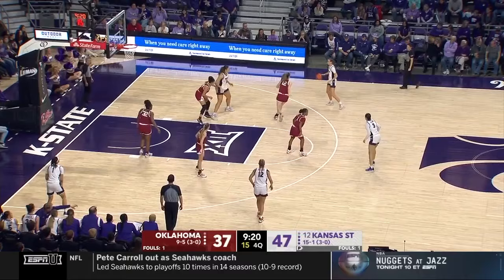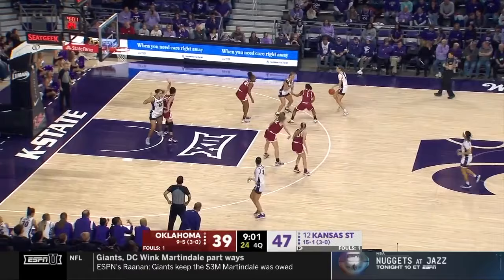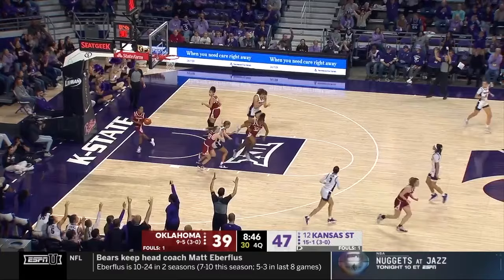Ball screen from Lee, and nice job by Aubrey Jones stepping in the passing lane. She has it blocked. Williams gathers, scores it. It's an 8-point game. Get out in transition, try to score some easy, quick buckets before K-State can set up their defense. Lee passing off to Walker. Good recovery from Williams. Walker takes her time and splashes that one home.